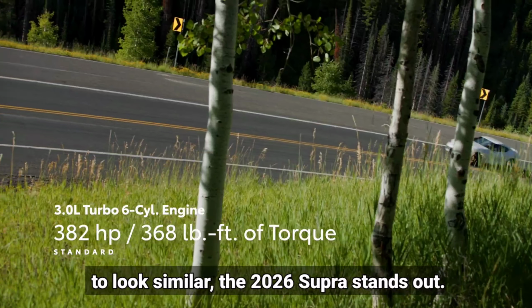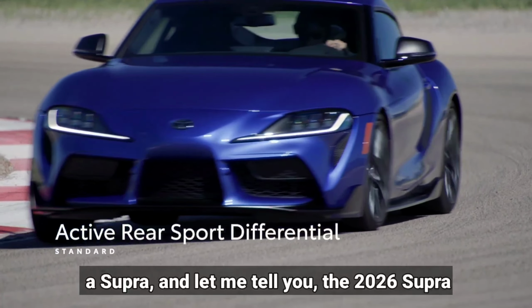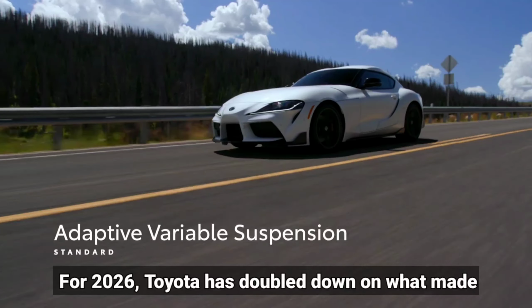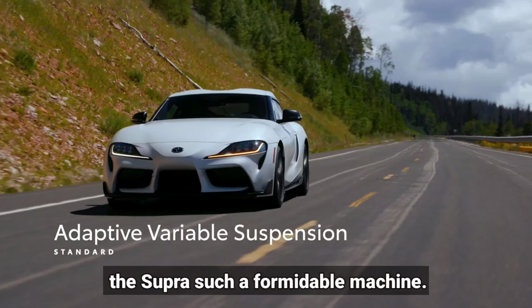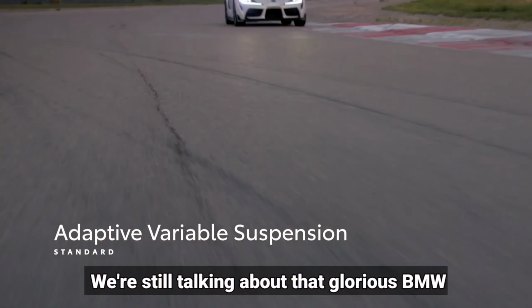Alright, enough admiring the sculpted sheet metal. Let's get to the beating heart of this monster, because while the looks are captivating, it's what's under the hood that truly defines a Supra. And let me tell you, the 2026 Supra takes things to a whole new level. For 2026, Toyota has doubled down on what made the Supra such a formidable machine. We're still talking about that glorious BMW-sourced inline-six, but it's been massaged, optimized, and dare I say, unleashed.